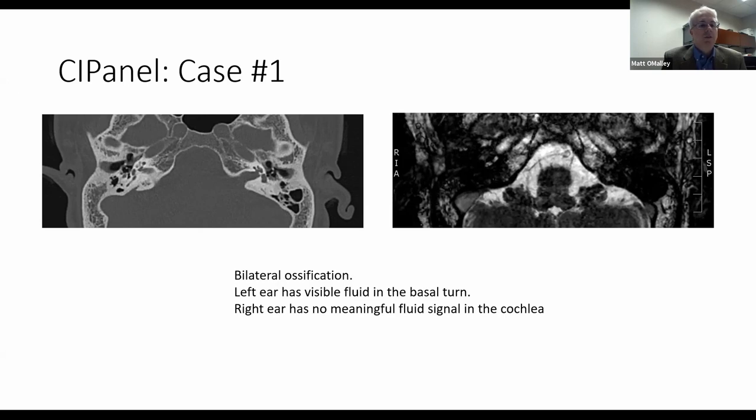The right ear has, you know, it looks like I unfortunately have confused what I've written on the slide here with what we're showing on the images. The right ear has the fluid signal, the left ear has no fluid signal. It doesn't really matter. Assume that one has some signal and one does not. Let's move to the next slide.